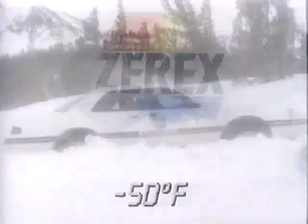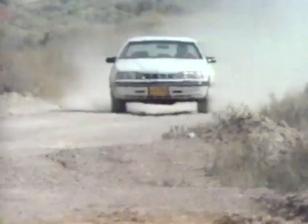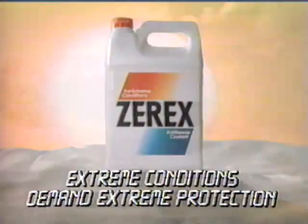Xerox presents the Great American Torture Test. We challenged the bone-numbing cold of northern Alaska and intense city traffic. Traveled coast to coast to the suffocating heat of Death Valley and passed with flying colors. Xerox, because extreme conditions demand extreme protection.